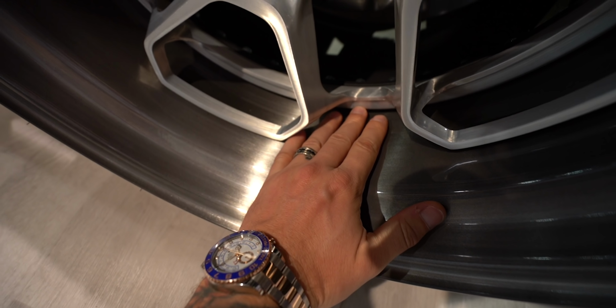And I have big hands. I'm not bragging. Listen, I'm not bragging, but I have big hands. You know what that means? Big gloves.